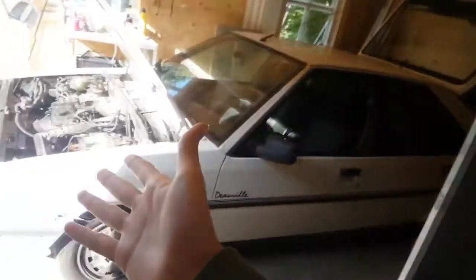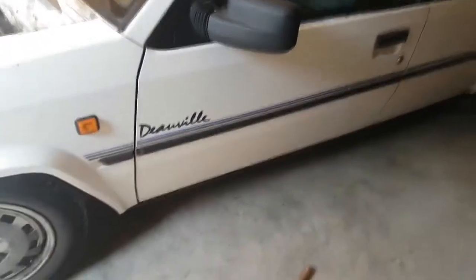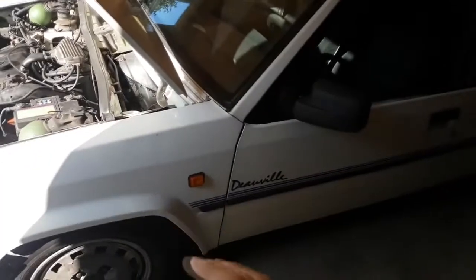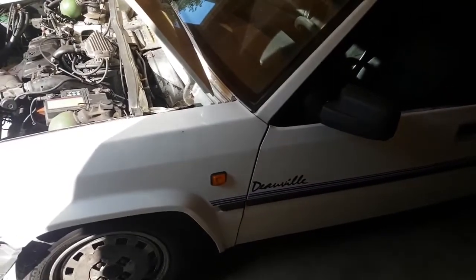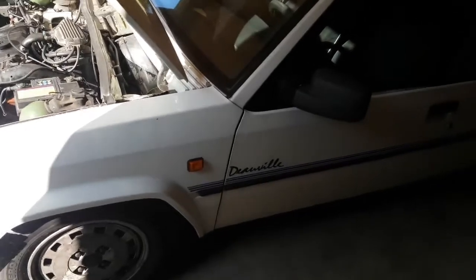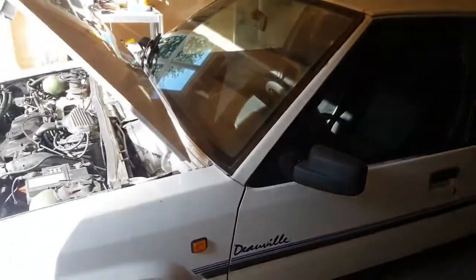Hello everybody, and as you can see, we once again have a BX in the garage. This is once again a BX 1.4 liter Deauville. It's pretty much the same car. The only difference is that this one is from 1992 and the old one was from 1993, so there are some slight small differences, and this one has different options inside.